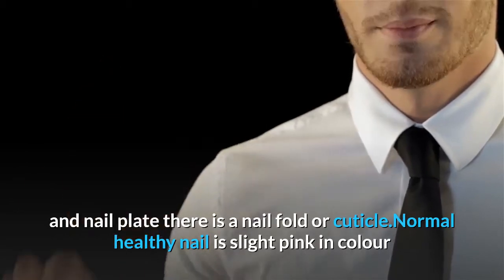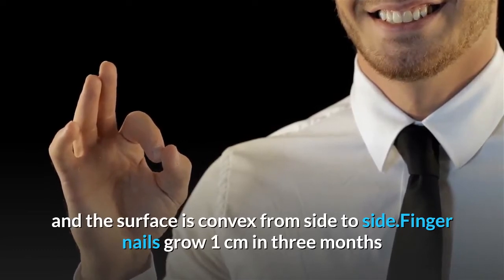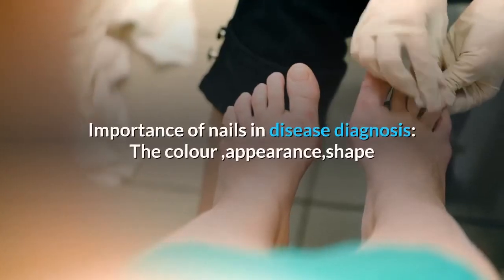Normal healthy nail is slightly pink in color and the surface is convex from side to side. Fingernails grow 1 cm in 3 months and toenails take 24 months for the same. Importance of nails in disease diagnosis.